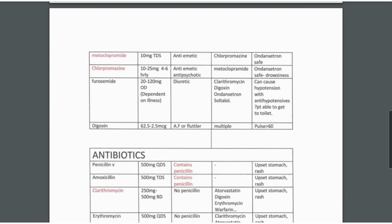Chlorpromazine as well is also an antiemetic. You give it 10 to 25 milligrams, 4 to 6 hourly, it is an antiemetic and also an antipsychotic medication. You don't give it together with metoclopramide. It is safe to give with ondansetron, but it causes drowsiness.